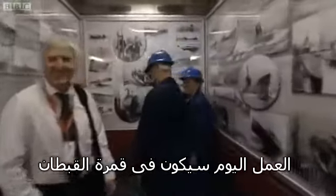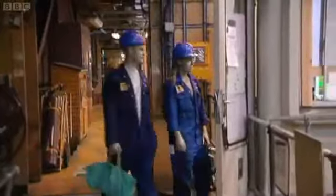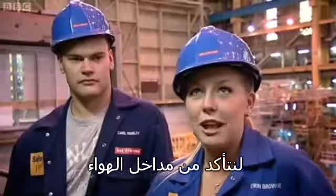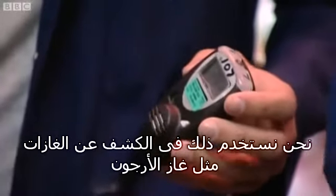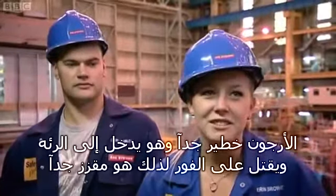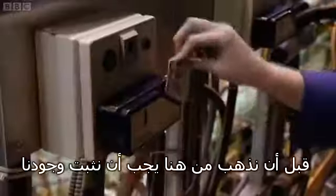The job that we're doing today is going to be in the captain's cabin, so it's quite a small compartment. Fit in the PAM cabin to get our PAMs, personal air monitors. They need them for if there's gases or there's a gas leak, such as argon. Argon's really dangerous. They say 2 lungfuls and it kills you straight away, so nasty.